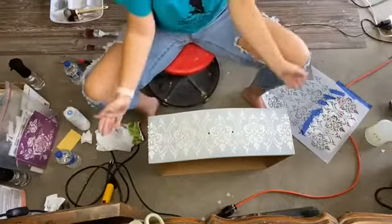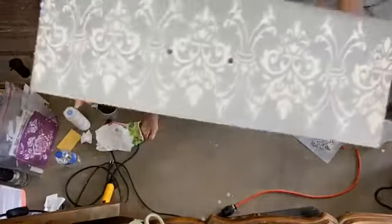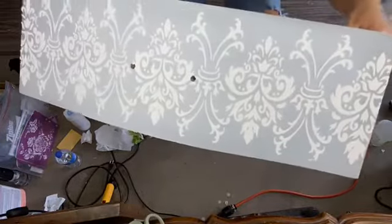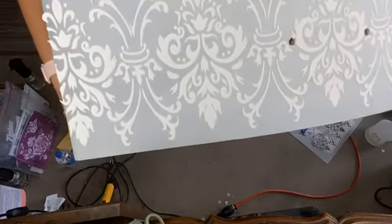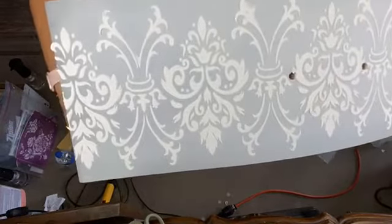So that's why I tried to seal it, especially if I want a nice smooth finish. But I'm going to bring you guys in so you can see that raised stencil and how it came out. So this side is the side that's already dry. This side is the side we just did. So you can see, well, actually I can't see where I messed up, but it's on there somewhere.